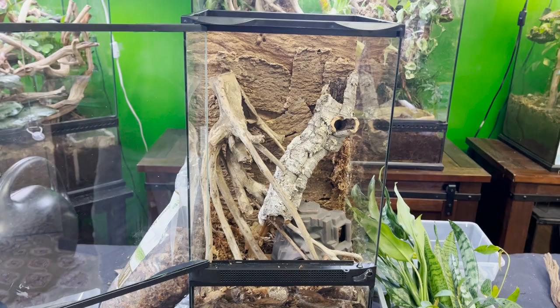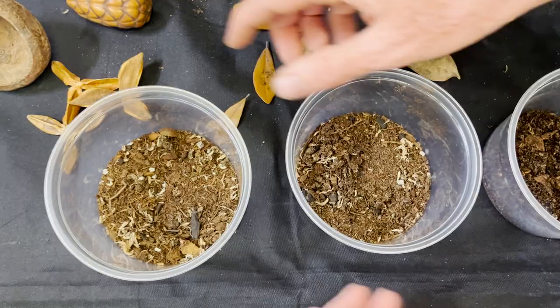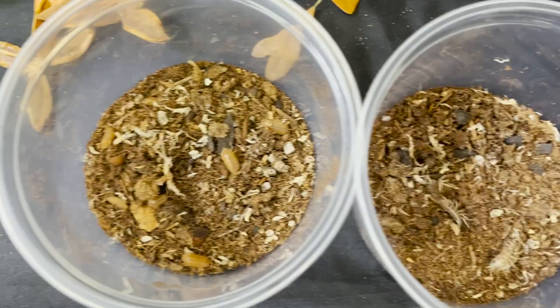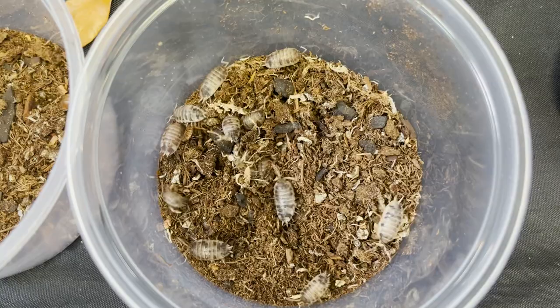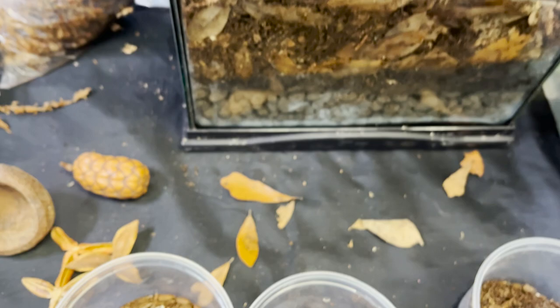So before I get any further, the next thing I want to do is put in some cleanup crew. So we have three different types of cleanup crew that I'm going to attempt to get established in here. First, we have two Laevis species. We have powder oranges, which are right here. And then we have dairy cows, which are right here. These guys are gonna need a lot of biodegradables, so I'm gonna make sure to provide enough in here for them to sustain a necessary population. And they're mainly gonna stay on the top layer, so right around here. And the day gecko is also gonna love to eat these, 100%.